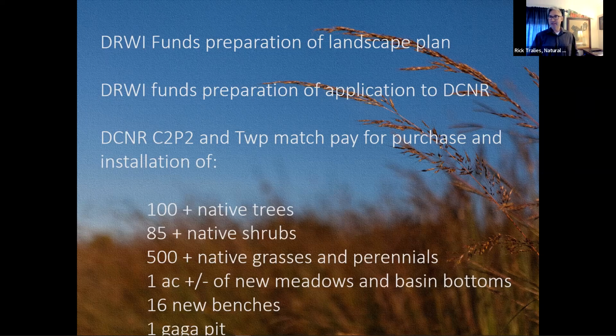Township matched that funding and it ended up resulting in 100+ new trees on the site, 85+ new native shrubs, 500 native grasses and perennials, about an acre of new meadows and basin bottoms, 16 new benches, 1 new Gaga pit. And all of those plantings are going to help do a better job of managing stormwater at that park, cleaning the water, and getting it into the ground rather than into our streams.